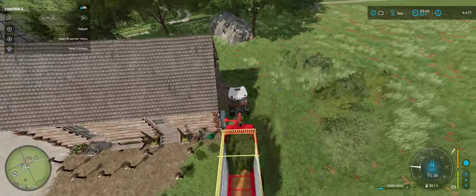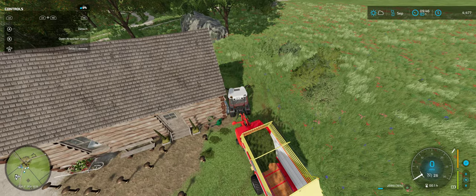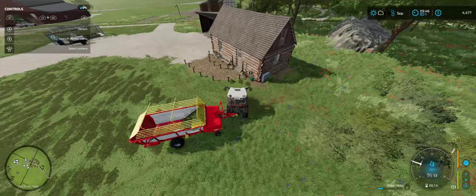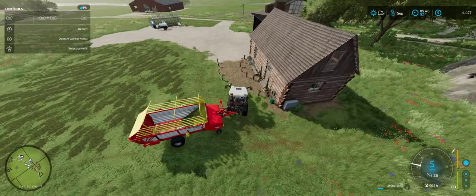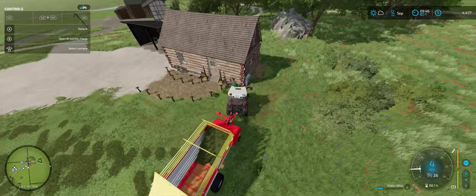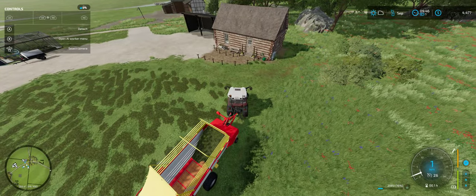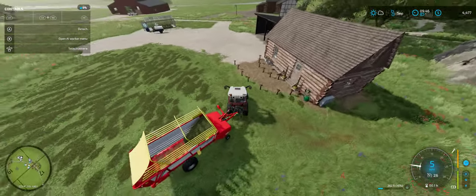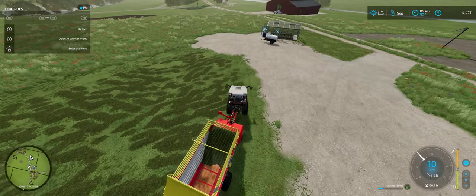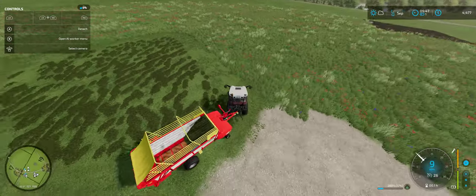Want to try to get them little pieces here, but I don't want to run into the house too much. Got me a power wall there, I think. Oh no, I'm in one of them predicaments. Back her up here. There we go. Still getting used to these tractors. Heck, I've only been driving it for a day. A day or two, something like that, you know?